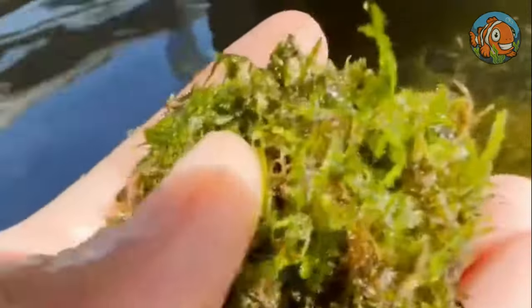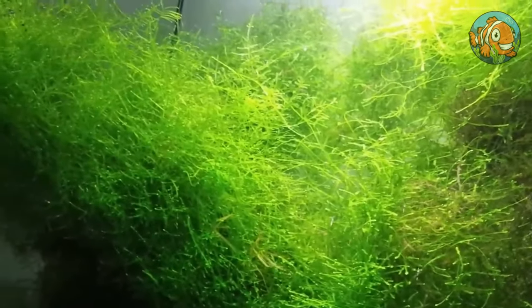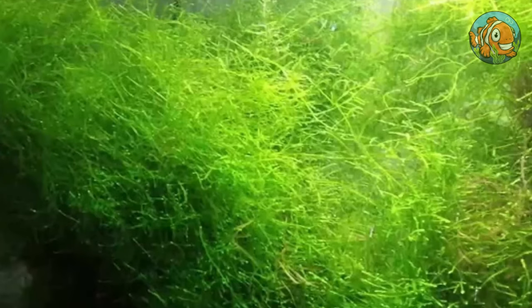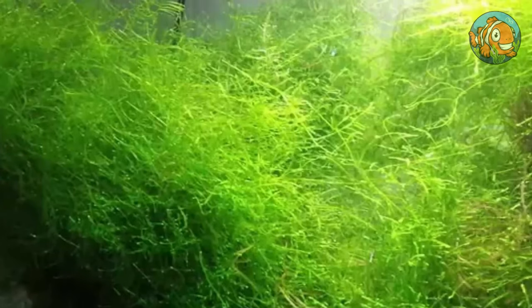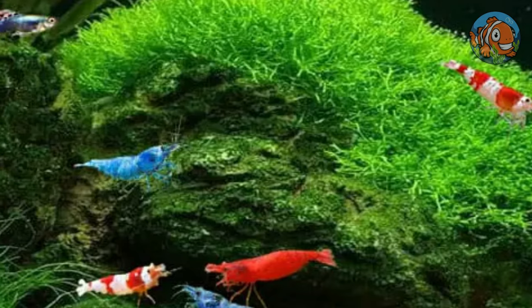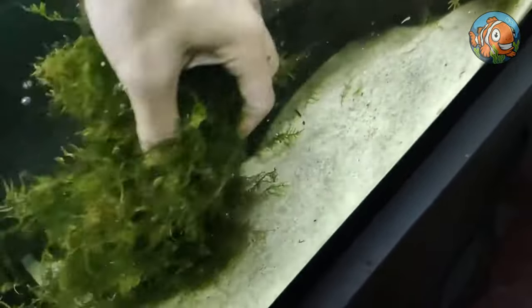Surprisingly, Java moss can endure shallow light levels and still grow. For instance, keeping it in low light will make it grow lankier. The growth is denser in bright lighting, which is advantageous for your shrimp tank. However, Java moss may develop algae on it in areas with solid illumination, which some of your shrimp will eat. As a result, it is one of the best plants for shrimp tanks.